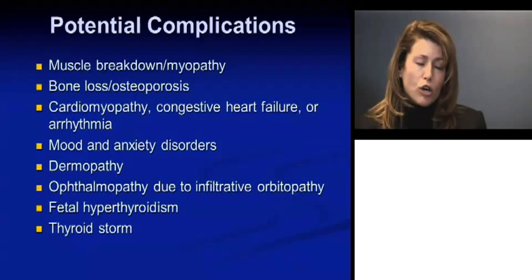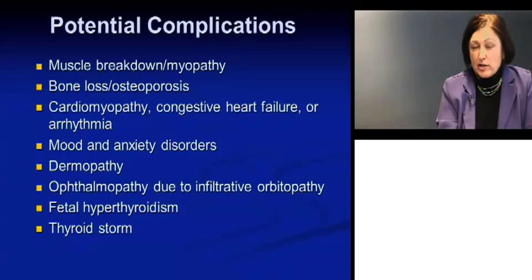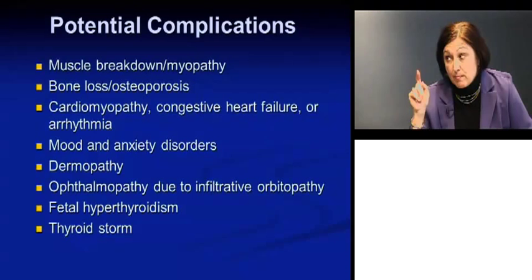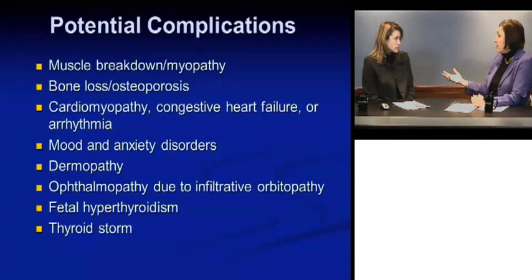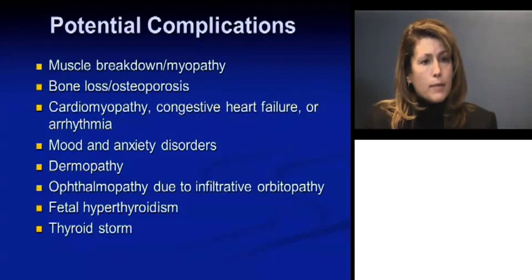So one of the things that a lot of my female patients in particular mention when they are told they have Graves' disease in pregnancy is what you have on this slide about fetal hyperthyroidism. You may be getting ready to talk about this later, but is that something that we can anticipate and hopefully prevent? I mean, a lot of moms are worried about that when they're told they have Graves' disease in pregnancy. Well, there are potential effects on the fetus, and I'll talk about that a little bit later.